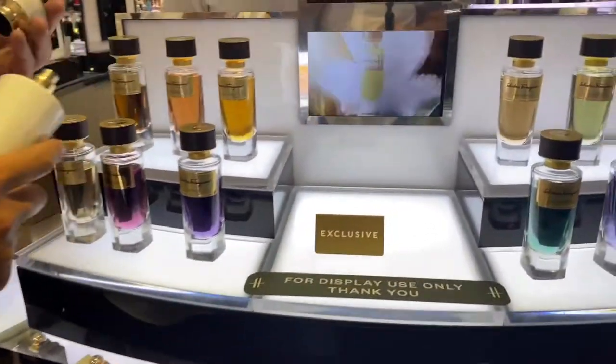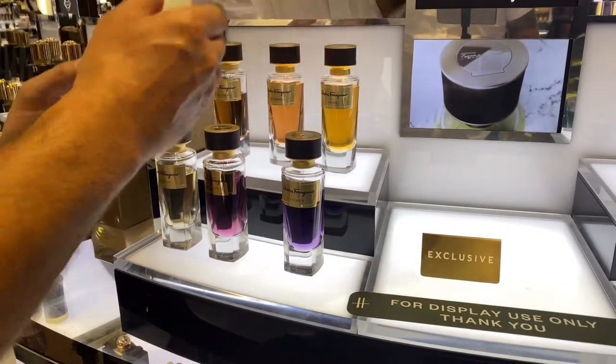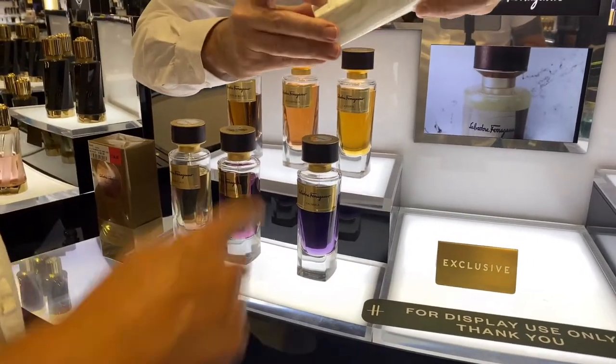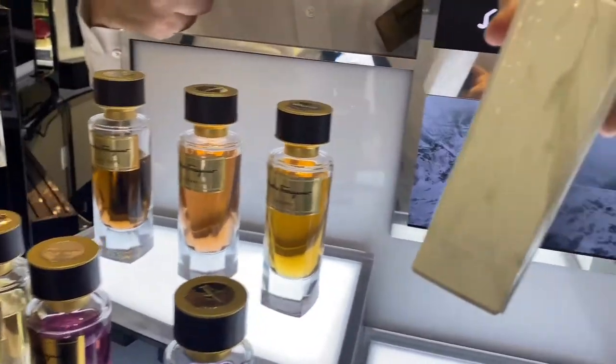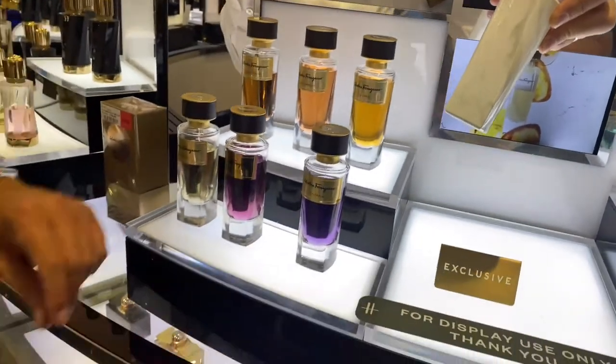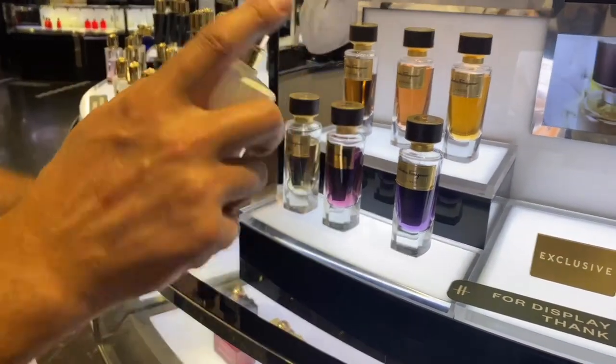Is this exclusive for Harrods? Yeah, it's limited edition. Only for Harrods? Yeah, it's limited edition. There's only 300 and that's it. After that, you can't buy anymore. Can I try a little bit? You want to try it? Yeah, if you have to.